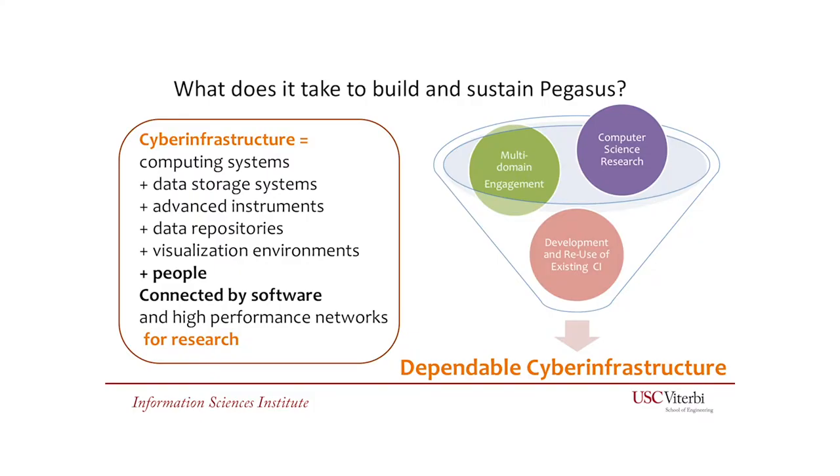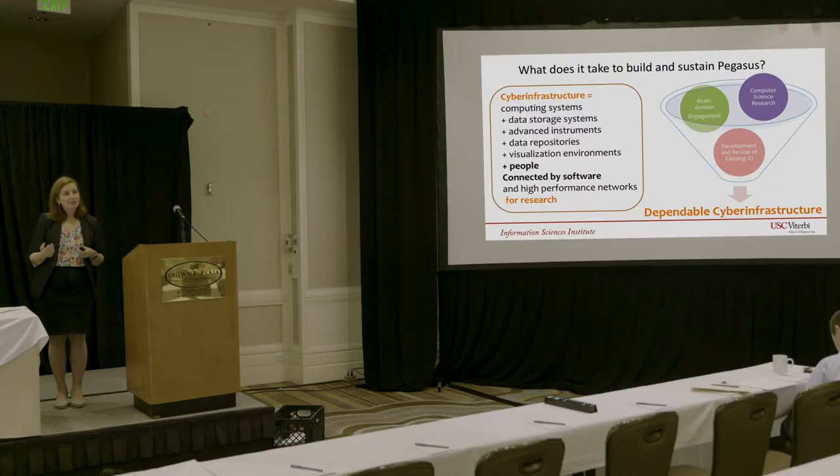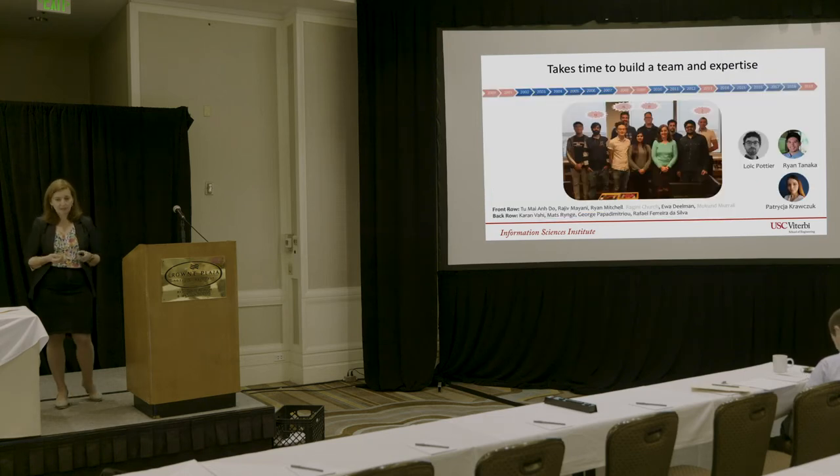From our point of view, what worked for us is really a multi-domain engagement. LIGO is one of the applications we worked with, but I'll also talk about some others. We also have been doing computer science research. Supporting large-scale applications such as LIGO requires computer science research. That's not something that you can just engineer. Engineering is important, but we also needed to develop new algorithms. And then most importantly, we also relied on already existing cyber infrastructure that was dependable, so that we didn't reinvent the wheel. So we had a leg up.